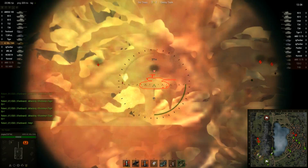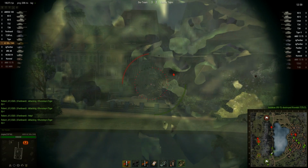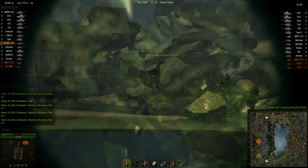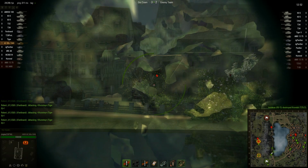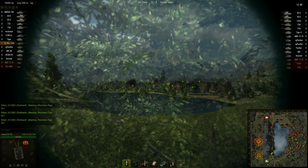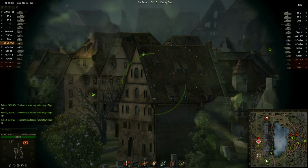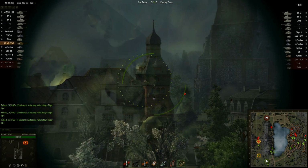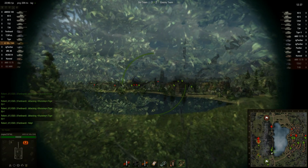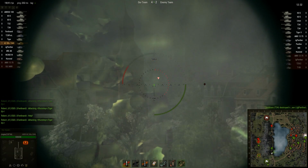Because there isn't much that moves fast enough to get out of your gun arc. And you do have a pretty fast reload with the 90mm gun. It's when people get closer than this that you can start getting yourself into trouble. But you can still make it work, even at close range, as we're going to see later on. Now that looks like a Jagdpanther. Yep, that's a Jagdpanther. I can hit him, so have some.